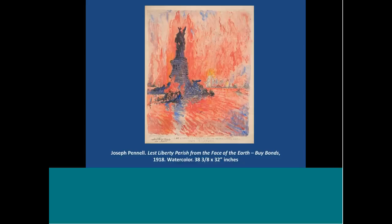real departure for Pennell. It depicts a horrific scene with the Statue of Liberty in ruins and New York City in flames while under attack by enemy planes. His idea was to show, quote, "New York City bombed, shot down, burning, blown up by an enemy. A fleet of airplanes fly over lower Manhattan, flames and smoke envelop the burning skyscrapers. In the foreground, Liberty, from a pile of ruins, rises headless on her pedestal, her torch shattered," end quote.